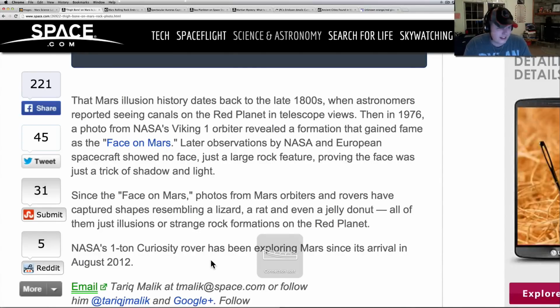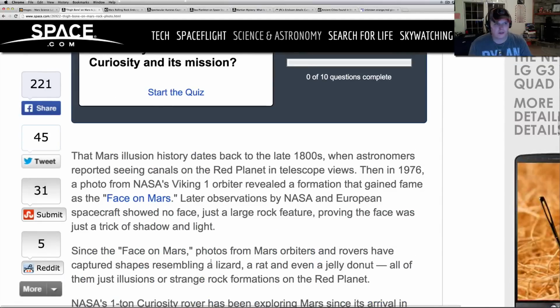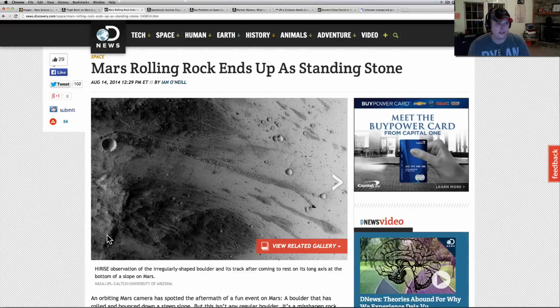So, since the face on Mars, photos from the Mars orbiter and rover have captured shapes resembling a lizard, a rat, and even a jelly donut. All of them just illusions or strange rock formations on the red planet. Now, go look at my moving life on Mars and tell me that that's just something strange. You know, that's just something happening. No way. Come on.